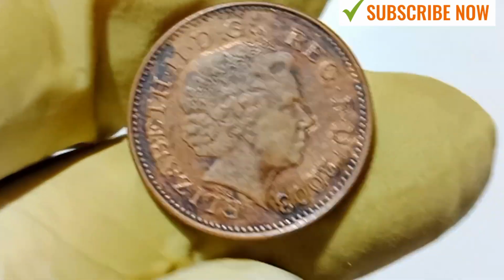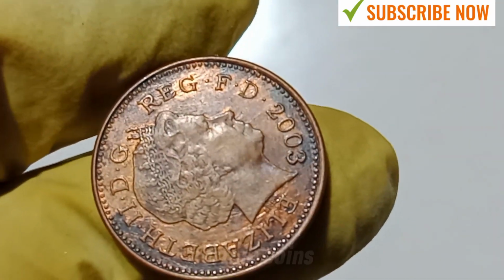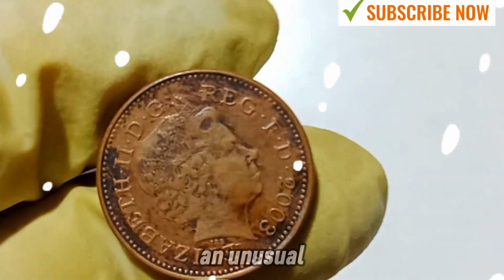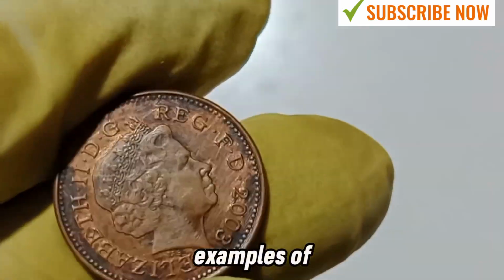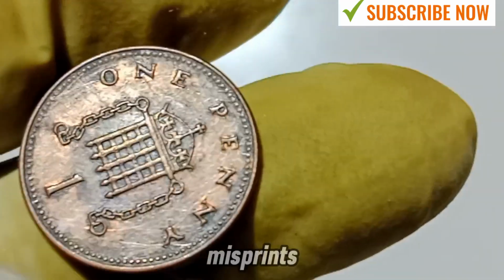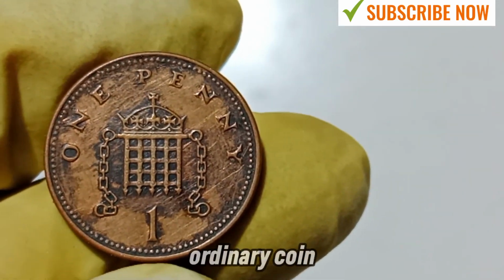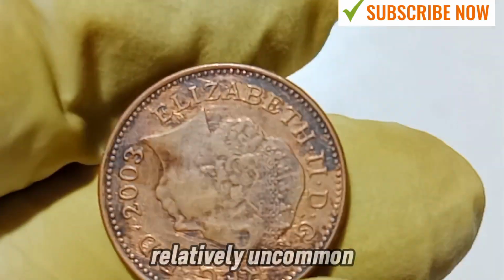Collectors also look for rare variations and errors. While the 2003 penny itself is not particularly rare, certain coins may have unique characteristics that increase their value. For example, if a coin has an unusual minting error, it could be worth more to collectors. Examples of such errors might include off-center strikes, double strikes, or misprints. These can add considerable value to an otherwise ordinary coin. However, for the 2003 penny, these are relatively uncommon.